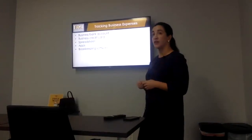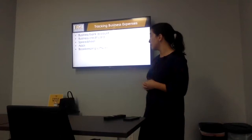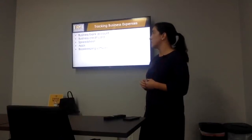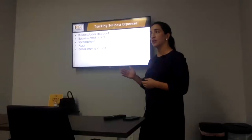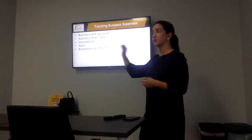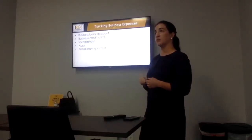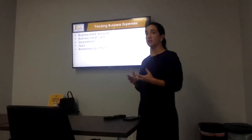Apps, there's tons of apps out there that can hook up to your credit card and help you keep track of these. And for the most sophisticated, there is bookkeeping software like QuickBooks Online, Self-Employed, and they work the same way as the apps. It tracks your credit card transactions, and then you can exclude personal and help categorize your business expenses. But I think most important is just to have a system and stay as organized as possible.